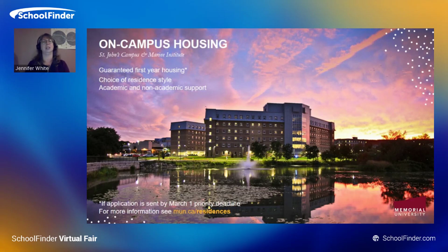Lots of choice in residence. I'd encourage you to explore around, especially for your first year. It's so easy to live on campus. It's a safe, real tight community. You get to know a lot of people. Oftentimes, I hear students talking about their residence family.